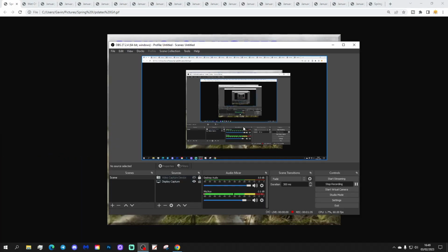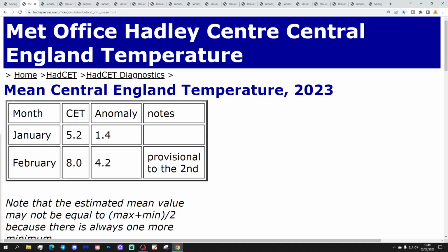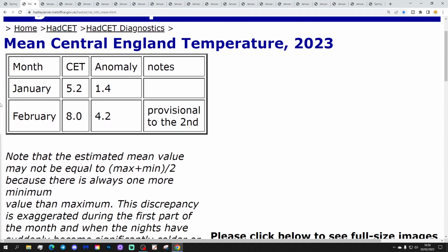Right, okay, let's crack on then. So we're going to be looking at January CET, as I say, for this update. January central England temperature came out at 5.2 for 2023, which was 1.4 degrees above the 61-1990 average, which means that for this update, we're going to be looking at springs following Januarys with a CET range of 4.8 to 5.6, sorted out for us by Shryan.